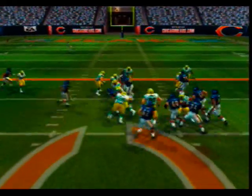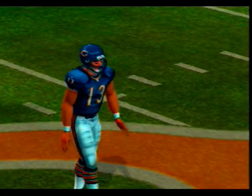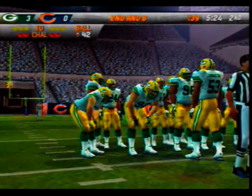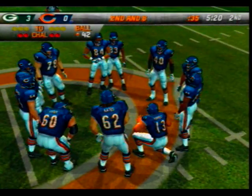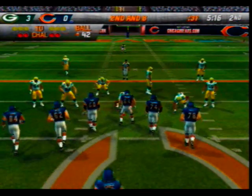Tucks it away. Lane comes up to make the play at the 42. I know they didn't get much, but it's all about making the defense respect the fact that you're willing to run. Second and eight. Ball on the 42-yard line.